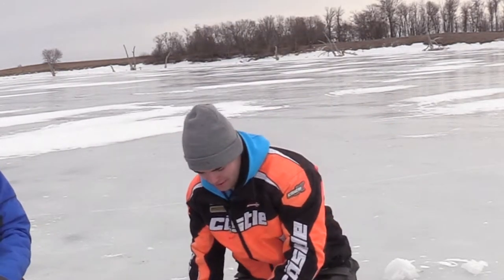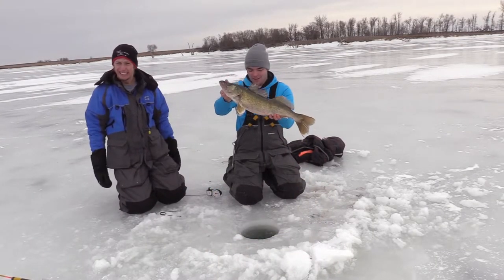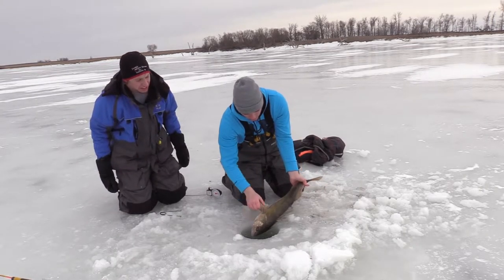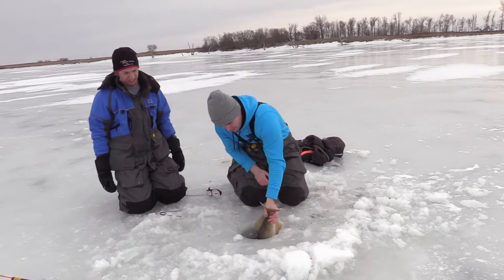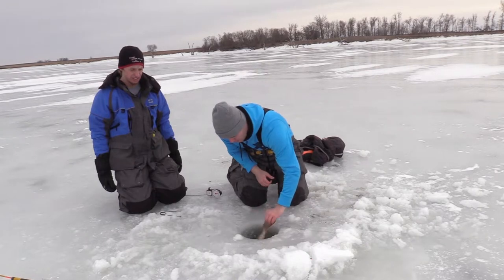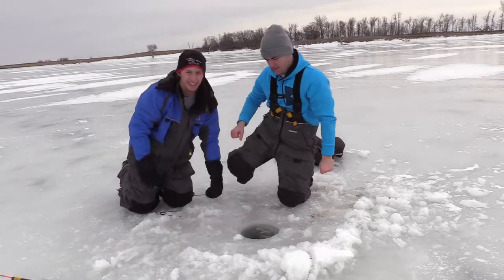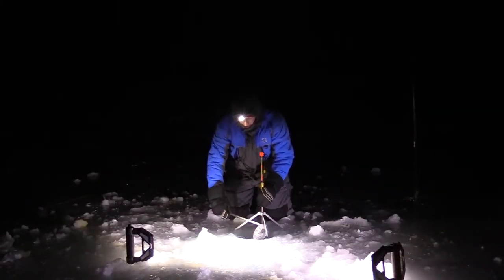Stay tuned. Just caught this nice 28 inch walleye, gonna give it a good release here. It's key not to keep them out of the water too long. It's really cold out. Oh, there it goes. Nice release.